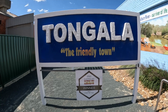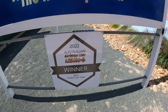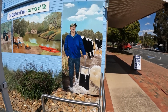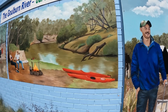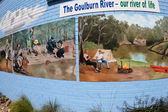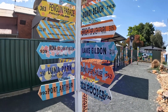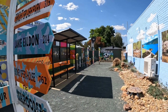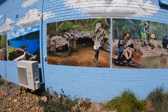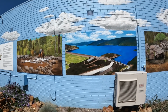Back in a sec. Okay, this one's pretty cool. Have a look at this. So it's called the Friendly Town Tongala. Yes, it is. But it won the 2022 Street Art Awards, the best street art trail. So we have some dairy farmers, camping, and canoeing, or kayaking, whatever you call it. Are they going full yubbies maybe? Museum. Fishing. Weir or dam, that's probably maybe Lake Hume, I'm not sure.